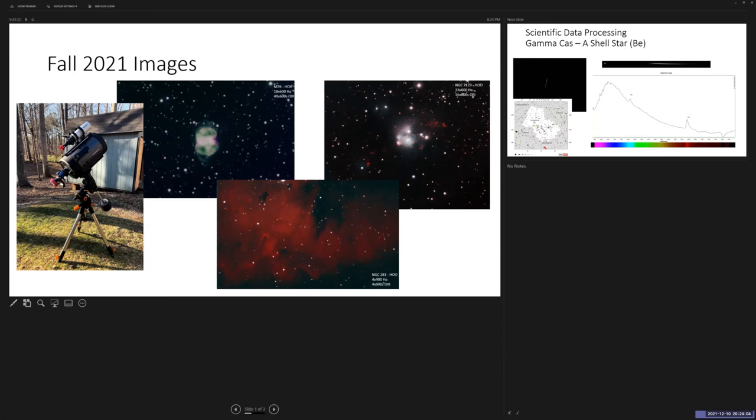So M76, it was a good attempt at this. Obviously I got some out of focus subs into my processing and didn't filter them out. So that's what you get. And then on the bottom, this was just a few minutes. It was 15 minute exposures, HA03. Not very much, 2 hours total exposure. You can start to see some structure. This is also the Pac-Man Nebula.